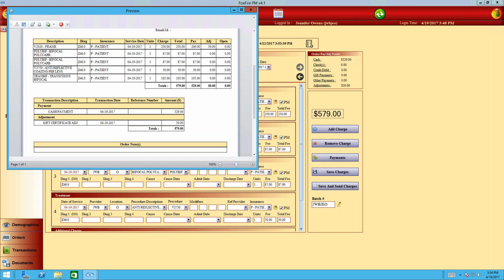So if you look at the frame across it, it'll show 250, payment was 200, adjustment 50, and then open 0, and then your cash and then gift certificate. But of course, you'd have like your second pair discount or whatever other type of adjustment that you take off. That's going to be so much easier for patients to read.